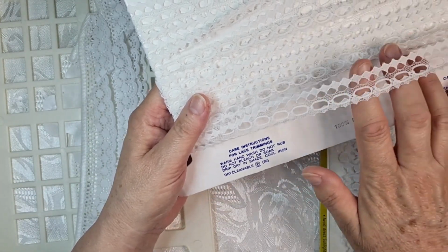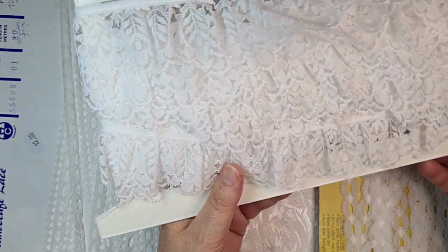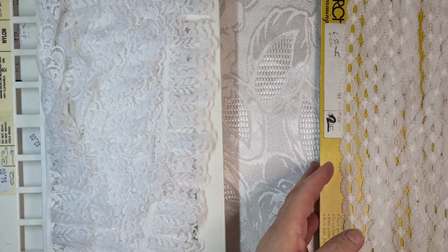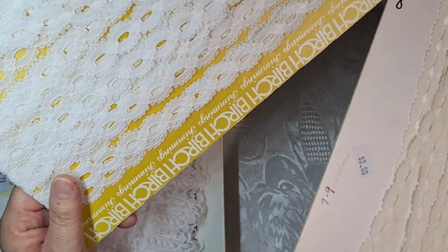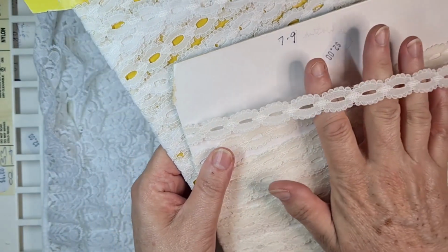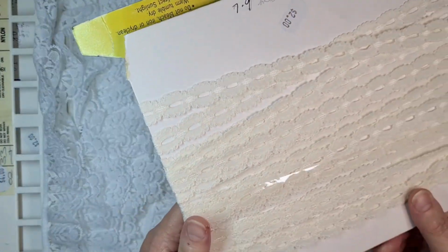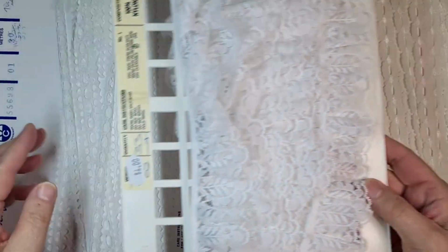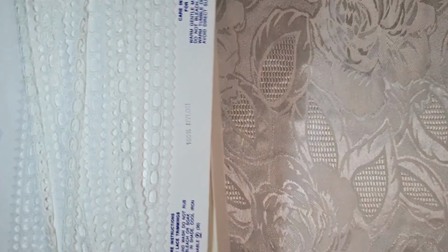So this is lovely and thin, $2. This one's a bit dearer, but there's a lot more of it. It's $4. All of that can be dyed and made to look more vintage. And this one's the white one, and this one's the cream one. So yeah, I thought they were too good to leave behind. So it was $10.50 for that bundle of lace. So I really wanted to go there and pick that up.